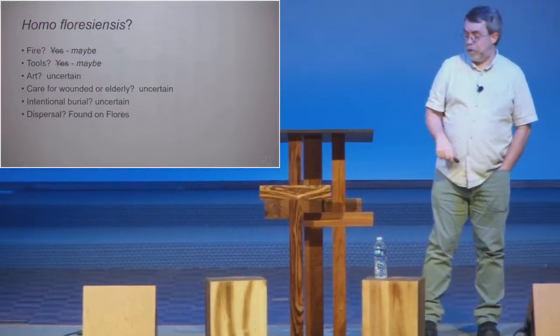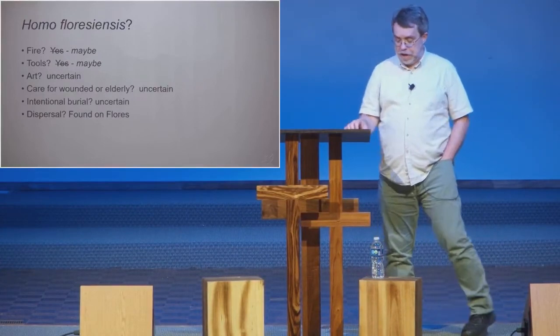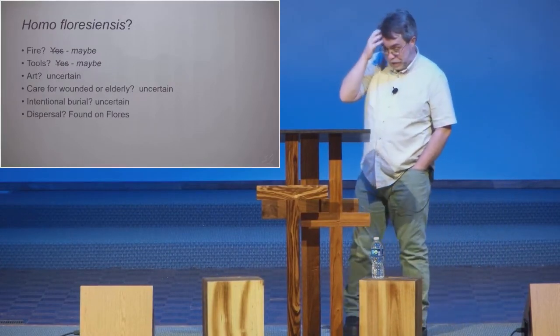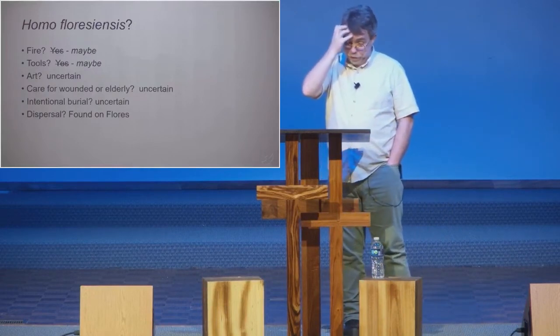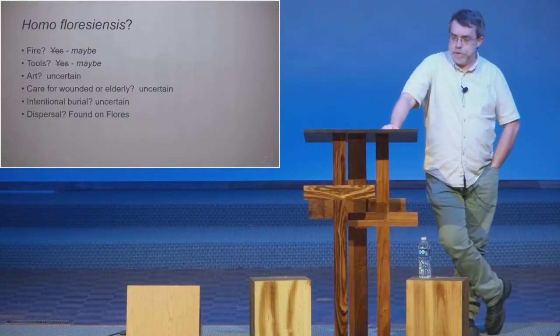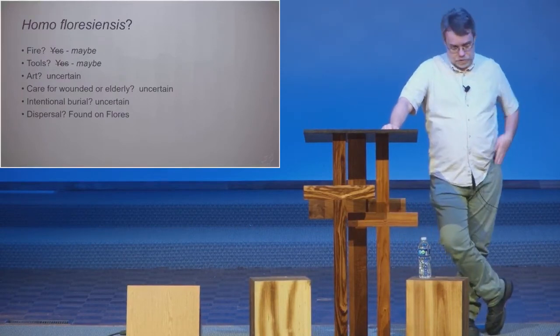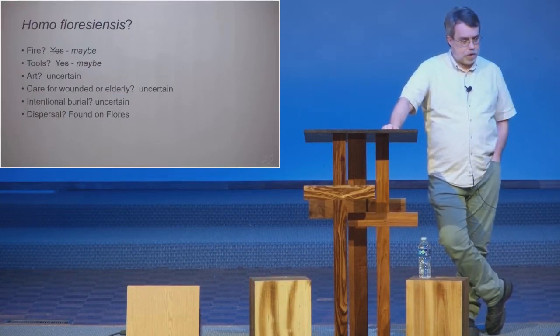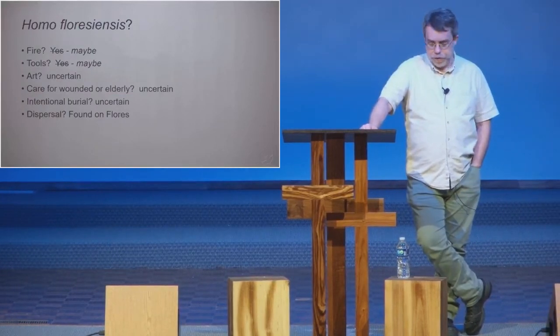All right, another example, the hobbit from Indonesia. Now this one, I've just recently had to revise my assessment of this one because I've learned some things about where this was found. You might remember this from a couple of years ago. There's this short, maybe 3 foot tall adult woman skeleton found in a cave in Indonesia on the island of Flores.